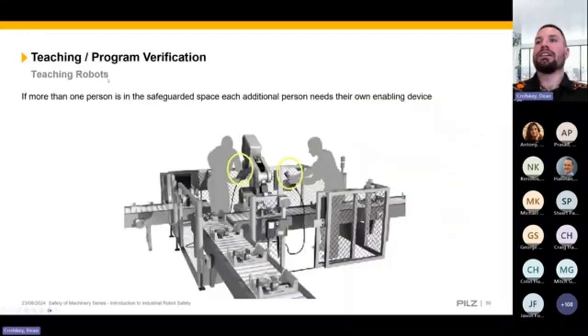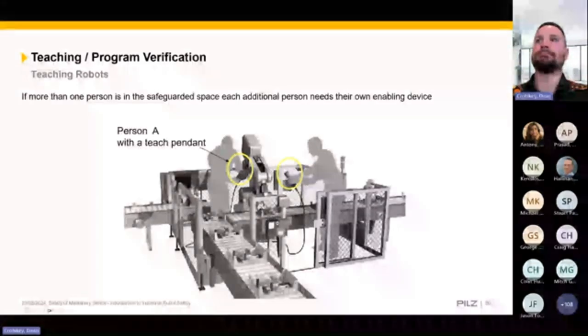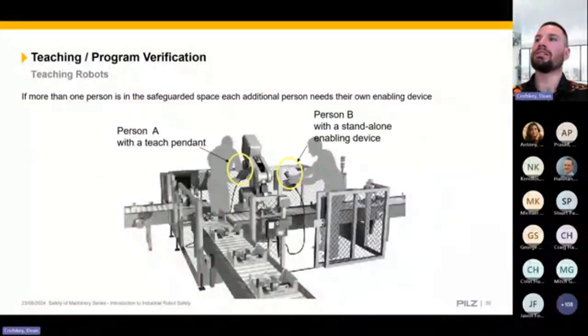Teaching robots can be scenarios where there's two people within the safeguarded space. In this scenario, not only does our first person need the teach pendant, but the second person needs a standalone enabling device.